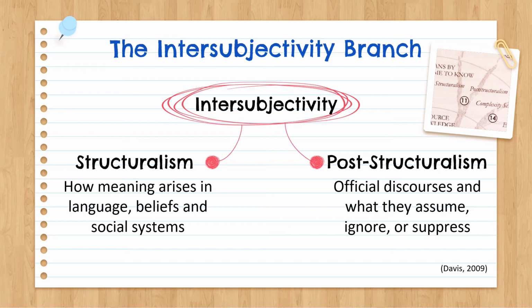Intersubjectivity has 2 branches, structuralism and post-structuralism. And when we talk about structuralism here, we're talking about it in a biological sense rather than it being about buildings or architecture. And we aren't going to talk too much about structuralism here since it isn't super important to our course. But what I will say is that structuralism is looking at the meaningfulness in our language, beliefs, and social systems. And structuralism is concerned with how knowing and truth emerge from dynamic relational structures among people, words, ideas, and practices. And here teaching is understood more as being about facilitating.